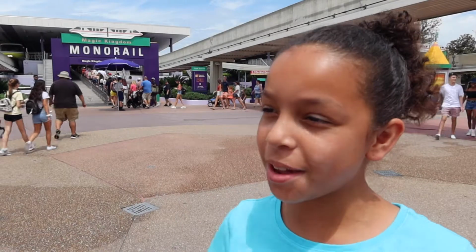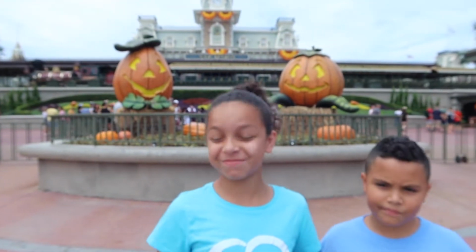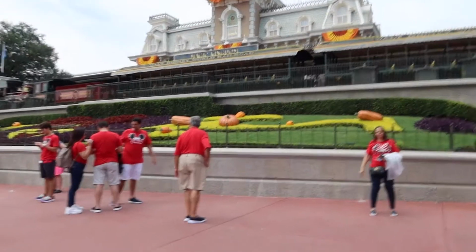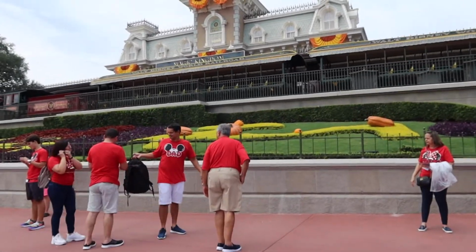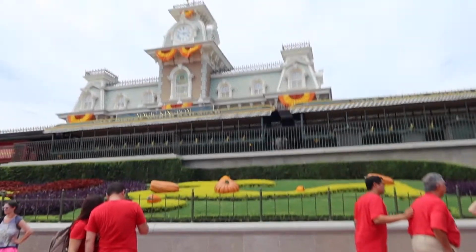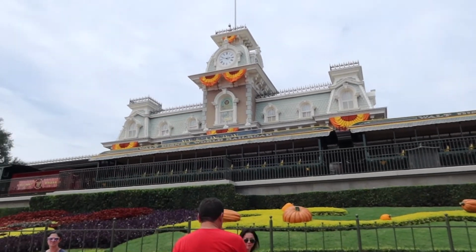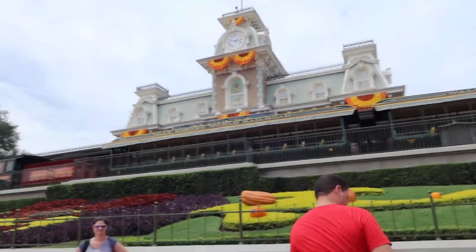So guys, when I put my hand over the camera, then we'll be in Magic Kingdom. So ready? And now we're here. This is super cool. As you can see, they already have their pumpkins out and everything. They have the little, comment down below if you guys know what that is. But they have it kind of everywhere.